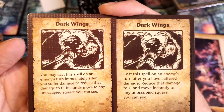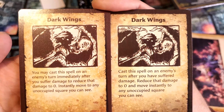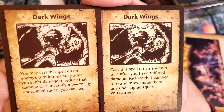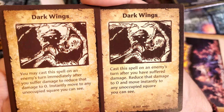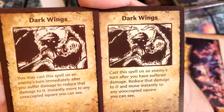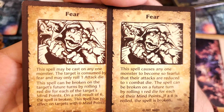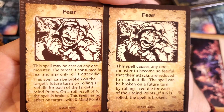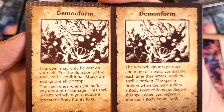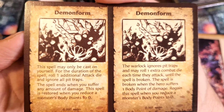The old text for Dark Wings reads, "Cast the spell on an enemy's turn after you have suffered damage. Reduce that damage to 0 and move instantly to any unoccupied square you can see." The new text reads, "You may cast this spell on an enemy's turn immediately after you suffer damage to reduce that damage to 0. Instantly move to any unoccupied square you can see." Fear gets similar word changes. The left is the new card, and the right is the old card that came with the Haslab campaign. And then here are the cards for demon form. The right is the Haslab campaign card, and the left is the new retail available card, the new canon.